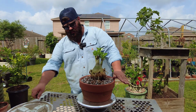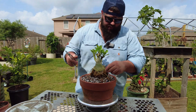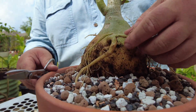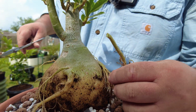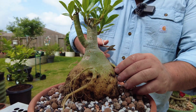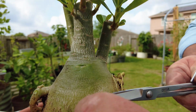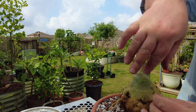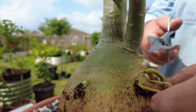And I think what we're going to do is, I've got these very sharp bonsai pruners, and we're going to prune off anything that's not touching the soil. So like right here, go and prune that off and pull that out. Go ahead and prune this off. We're going to go as close as we can to the base. Make a clean cut, pull that out. And this one off.